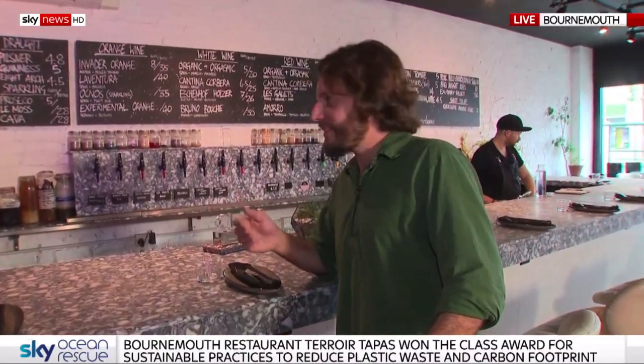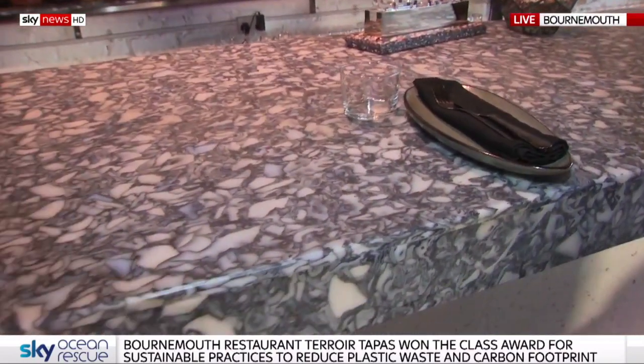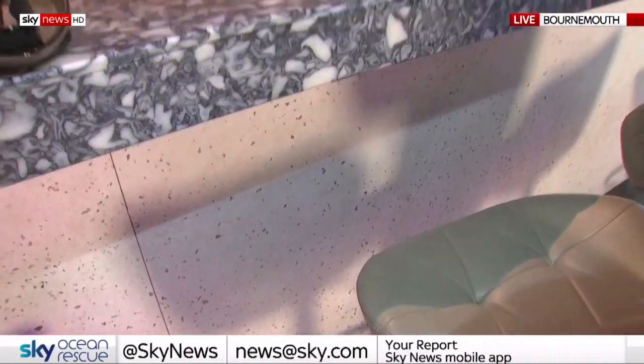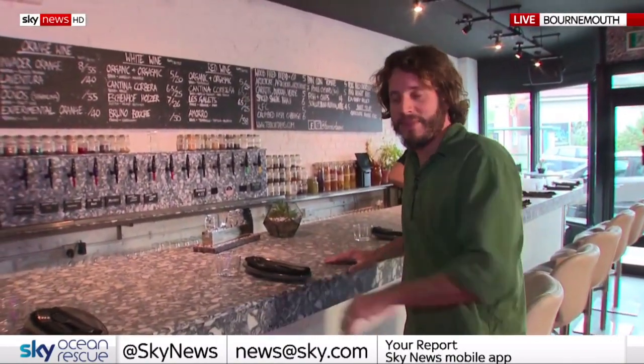But within the place itself, the bar top is made from recycled coffee cup lids and chopping boards. The bar front's made from compressed old yogurt pot lids. We used a London-based company for this, and it was really important for our design so the customers can feel our ethos from where they're sat.